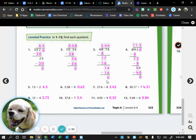Okay. Then for number 10, we took 37 and 8/10 divided by 7, and we wound up with 5 and 4/10. How did we feel about number 10? Show me on your hand, 1 through 5. Philip, how did you feel about number 10? Awesome. Hands down. Are there questions on number 10?